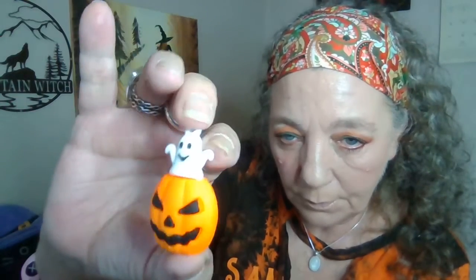Alright, Ghost in a Pumpkin. And last but not least, day 24 is the exact one that we started with in a different dress color.